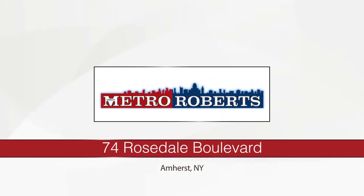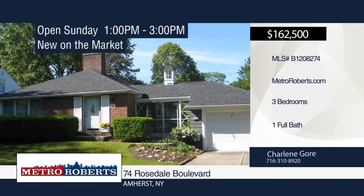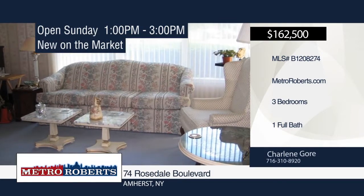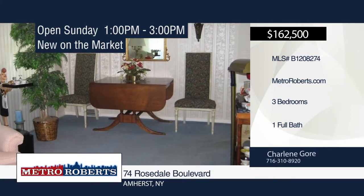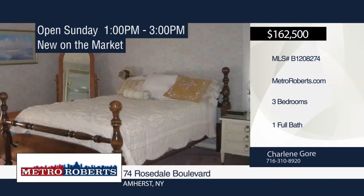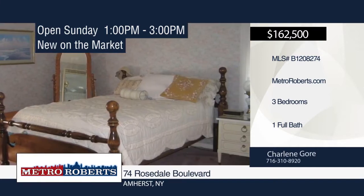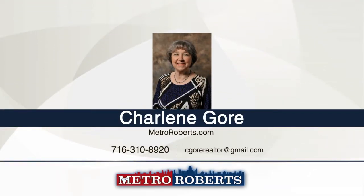Don't miss this lovely cared-for three-bedroom, one-bath ranch for sale by the original owner. Step inside the living room that offers a gas fireplace, bright windows, and opens to the dining room. The kitchen offers plenty of cabinets, newer countertop, nice-sized eating area, and all appliances included. You'll find great entertaining space in the basement rec room with wet bar. Enjoy summer in the attached screened-in sunroom with sliding doors to the fenced area of the yard. Call Charlene Gore today to schedule your private showing.